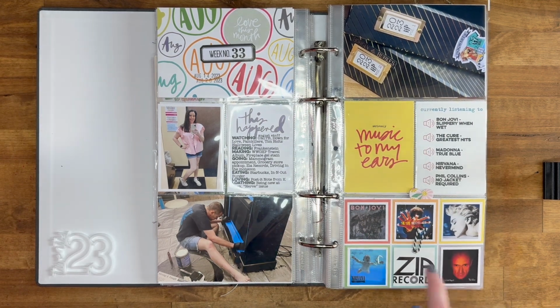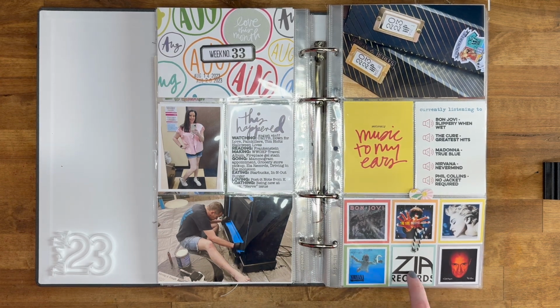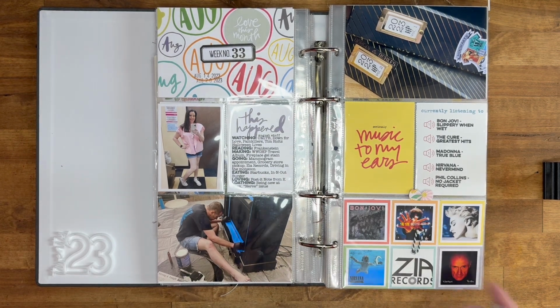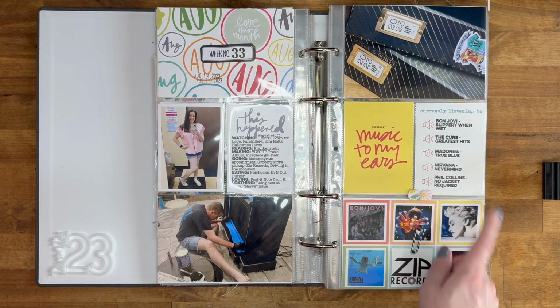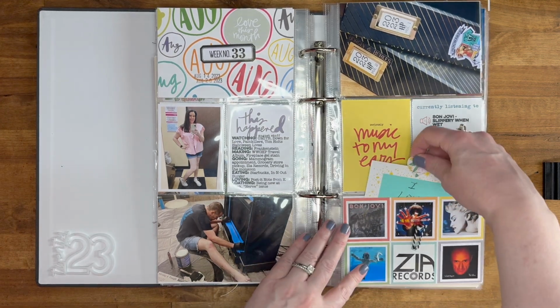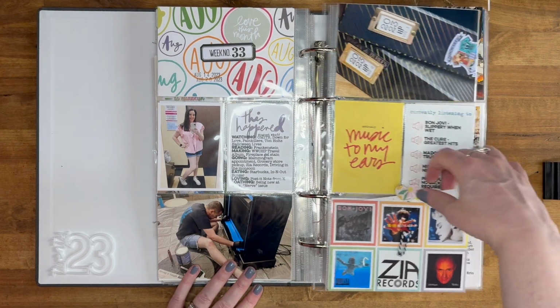And then we went to Zia Records. So we're growing our vinyl collection. We went there, and this was the first time we've been there for a long time. I went there when I was younger, and we bought 5 records. Yeah, 5 records. So I just listed out what those were. And then what is this one? Oh, Kevin left me a sticky note. So I just stuck that in here.